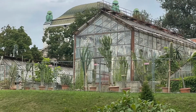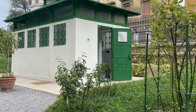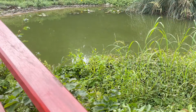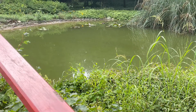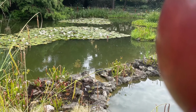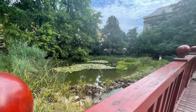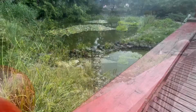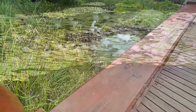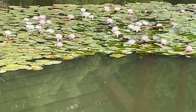There are many structures all around, and since 1892 this public toilet has been built. Then two small artificial lakes, basins with a fountain, which we'll see later. This bridge has been renovated recently, and it's possible today to enjoy a lovely view from all around the ponds and the bridge and to take a rest on a hot summer day.